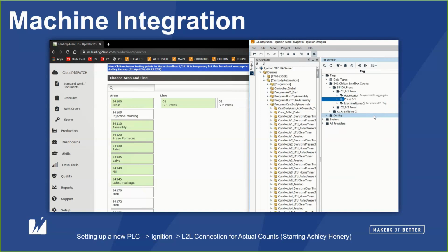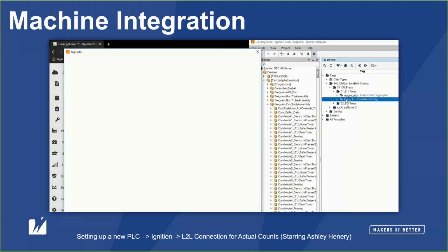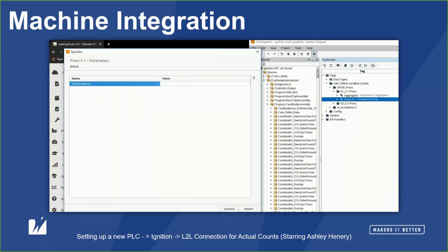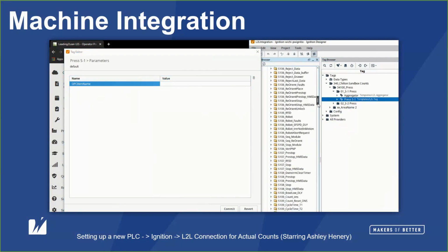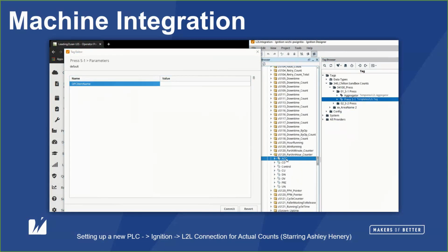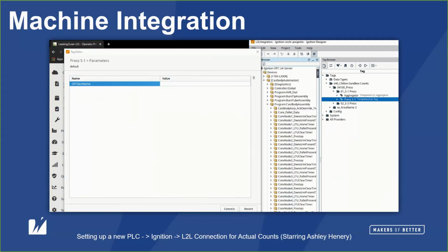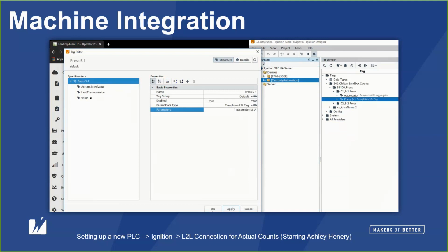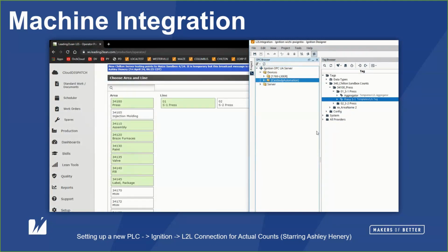So now that we've got our line in there and a map, we can add our tag. Big shout out to Ashley Henry for recording this for me. So Ashley's going to add the tag here, which is just a counter on the PLC. So we're going to add that in to the tag editor here. And this is something that the plant engineers have access to do, and we've had really good success with. There's just a few steps to do.